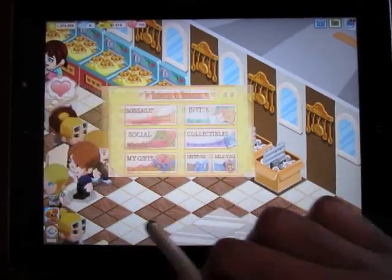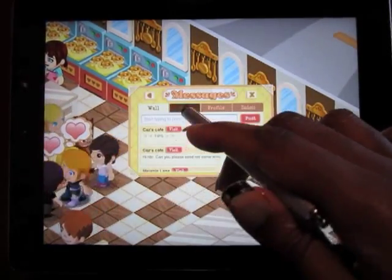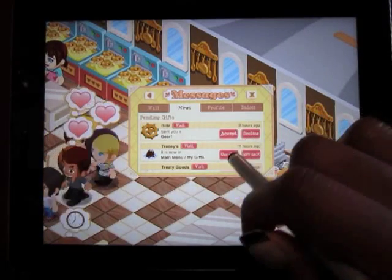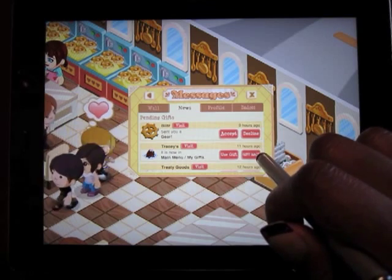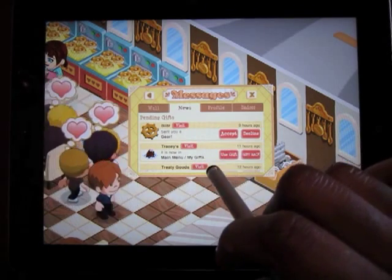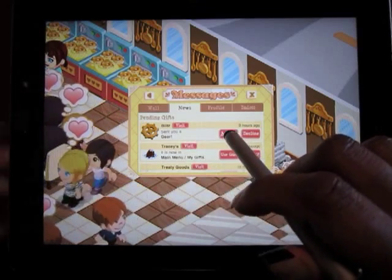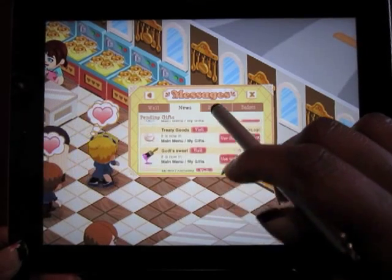We're going to go back to the main menu. So that's what the wall is. Then there's news, which is basically whether or not people have sent you something or they need something. You can also give them gifts or use their gifts from this little section. So Blitz sent me a gear. I'm going to accept it. Then I could use it, give them a gift back, or visit their store.